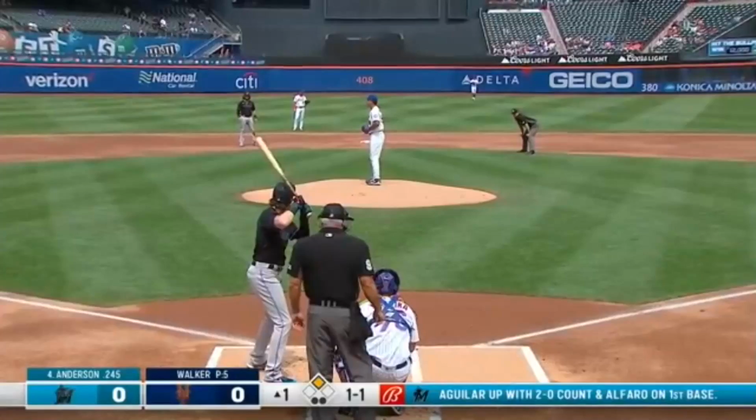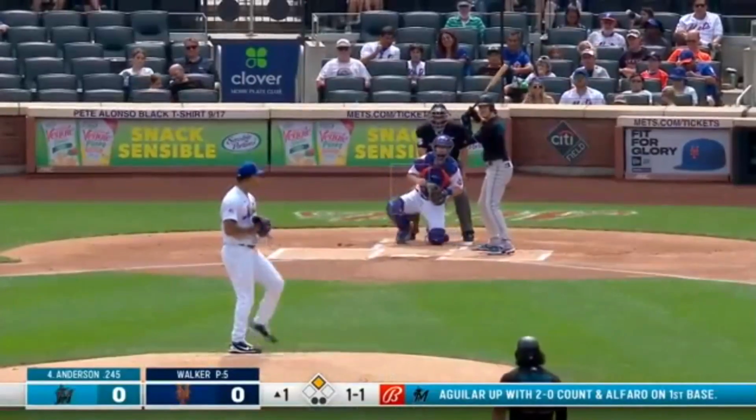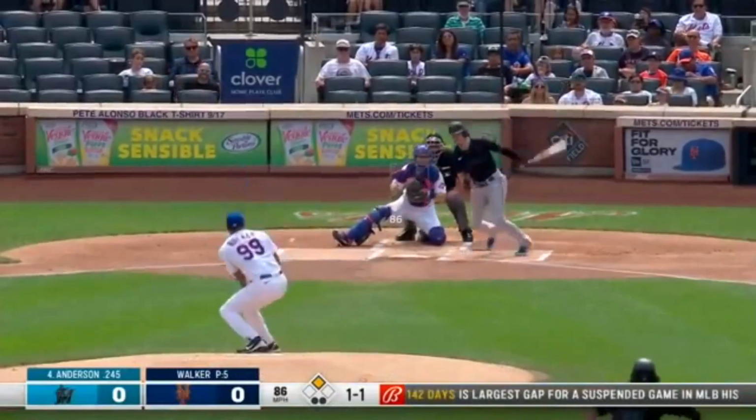The Miami Marlins played in a doubleheader last night, losing 6-5 and 3-1 to the Mets, as they moved to 55 and 78 on the year.